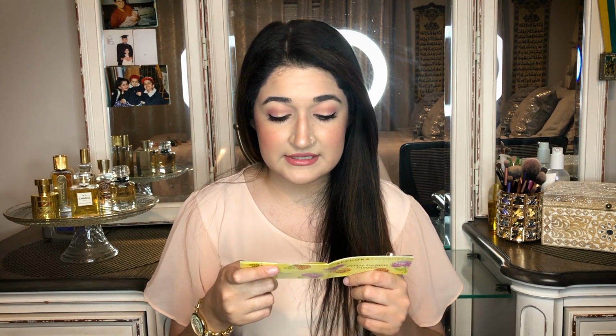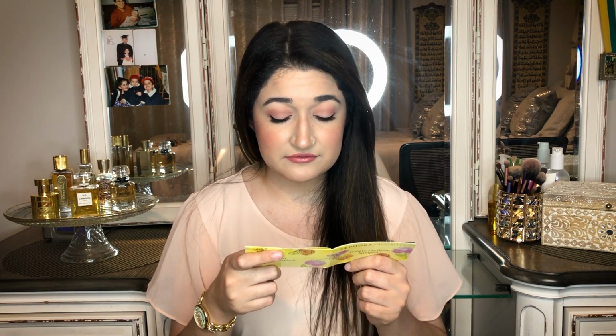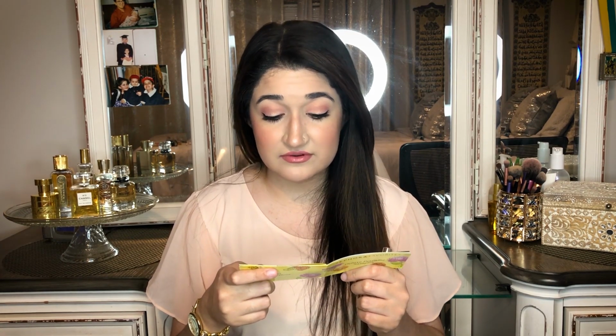So let me read what the booklet has to say about this scent. This one falls into the scent type fresh floral, and I do agree with this. It says, the warmth of the island, the scent of your skin after bathing in the ocean and wearing sunscreen. There's something sensual, sunny, and happy at the same time. And then this further lists some star ingredients. It says the lemon from the Indian Ocean, jasmine from India, and vanilla from Madagascar.